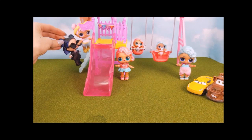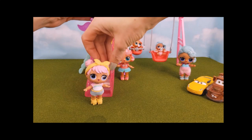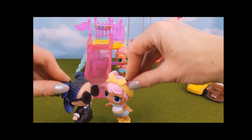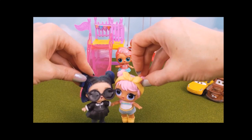Whee! Oh, I love slides! Come on, Dusk, you can do it. Oh. Okay, I'm just a little scared. It's fine. Whoa! Oh my goodness, you did great. Thank you so much for going down the slide with me. Yay!